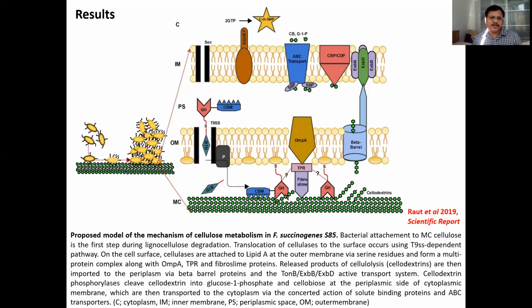We also found proteins involved in cyclic di-GMP production. This particular secondary messenger is involved in biofilm formation. We found a very dominant biofilm formed by Fibrobacter succinogenes when it grows on cellulose particles. So this is the overall mechanism we obtained from this study. We published our study in Scientific Reports recently. You can have a look at that paper for more details.